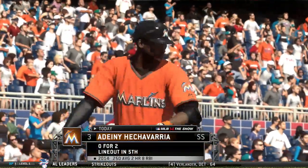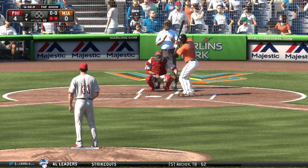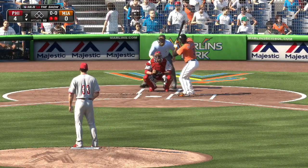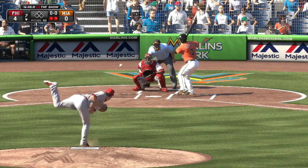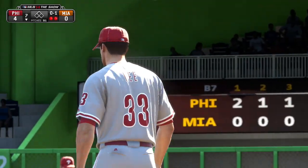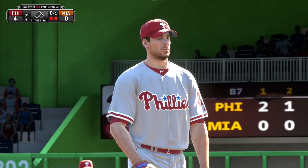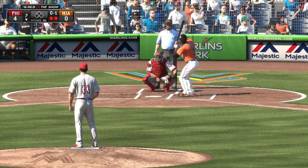Adeiny Echeverria will stand in, hoping he can find a little green out there for once. He's lined out twice thus far. And there's a fastball from Lee to start him out. It's 0-1. And that has been the comfort zone so far in this outing. He's just lived on that outside corner, and it's paid big dividends for him.